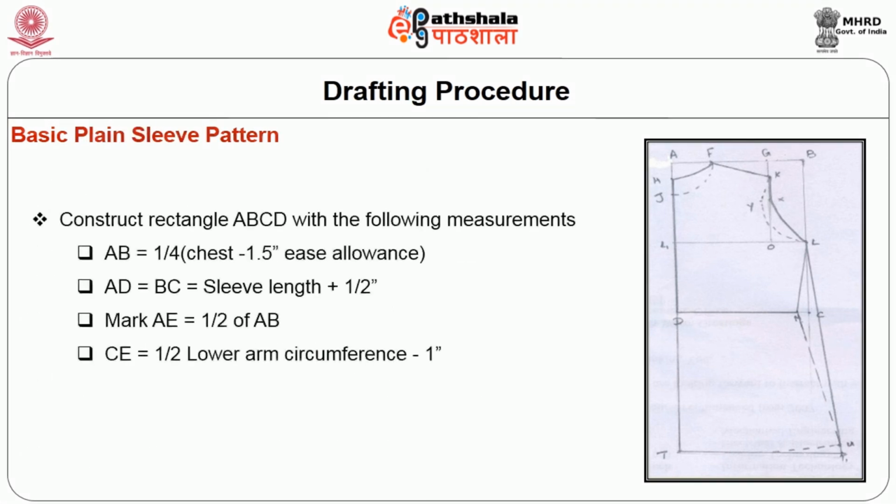Next we will see the construction of the plain sleeve pattern. So this is mainly based on very small pieces of pattern construction. First we have to take ABCD as a rectangle of the following measurements. AB is 1/4th chest minus 1.5 inches. Then mark lengthwise, that is AD equal to sleeve length plus half an inch. In the same way, BC is the same measurement as the sleeve length.